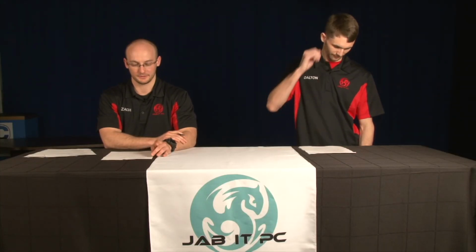The last web browser is Opera. It also has a built-in cryptocurrency wallet. It has a free built-in VPN. Some people like it, some people don't. It also has built-in ad blockers, tracker blockers, and cryptojacking blockers.